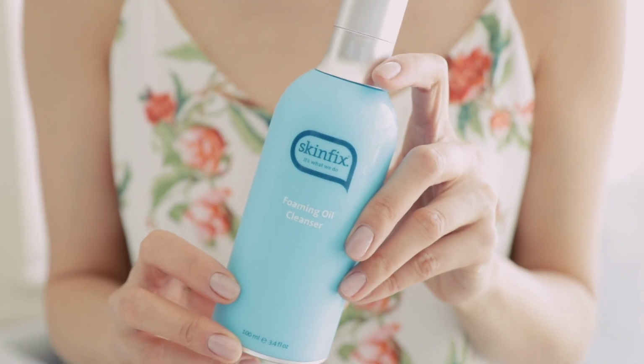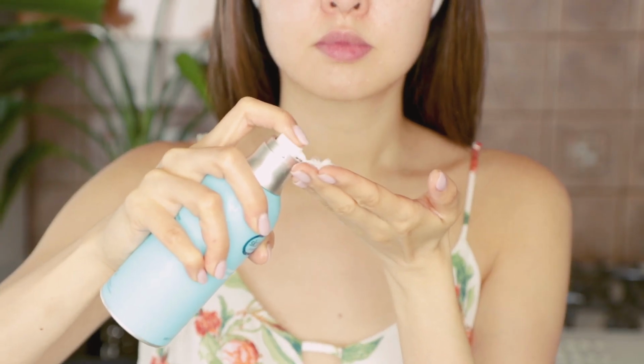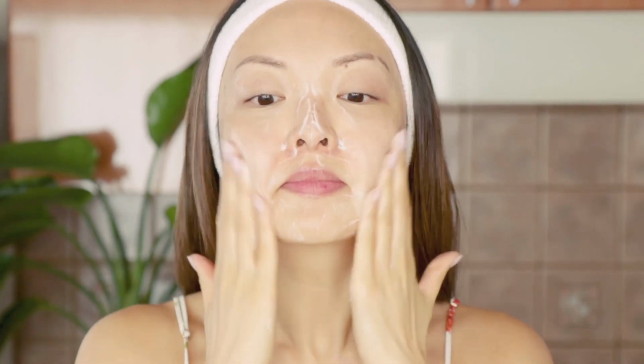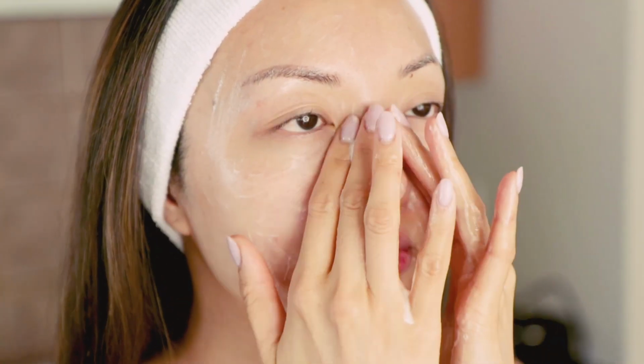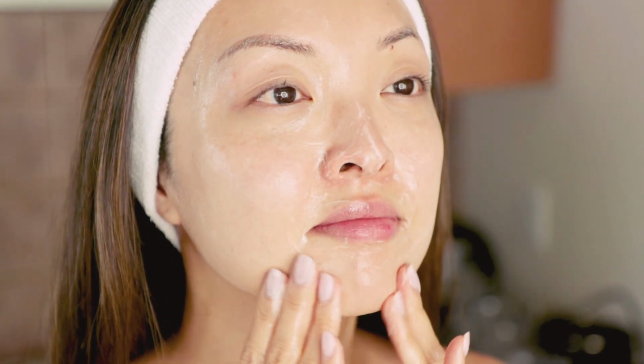I'll be using the Skin Fix Foaming Oil Cleanser. It's a hydrating creamy oil that lightly foams to wash away dirt and makeup without stripping the skin dry. It's free from, and the list is long you guys, fragrance, parabens, sulfates, formaldehydes, phthalates, silicones, and a lot more. This is especially great if you have drier skin like I do. I like giving myself a nice and soothing face massage and then rinse off with warm water and pat dry.